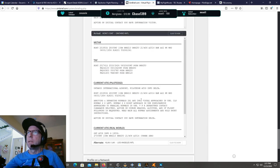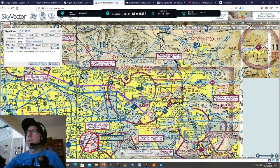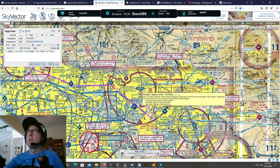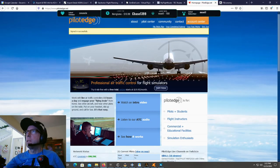Ontario is landing on the 26s. That can't be right because the wind was crazy earlier. 280 at 5. Oh, it slowed down a lot. Okay, that's good. It was breezy earlier, that's for sure.